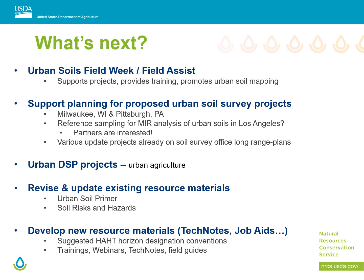We also want to continue to support the planning of proposed soil survey projects in Milwaukee, Wisconsin, and Pittsburgh. There's also been some project ideas floated about reference sampling of soils in urban areas, particularly in Los Angeles County, as part of the initiative I mentioned earlier. And we also want to support the various projects that are already on the Soil Survey Office long-range plans, and it turns out that there's quite a few that we're aware of.